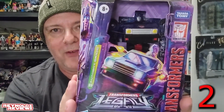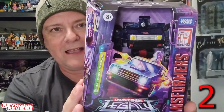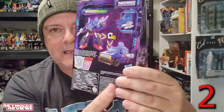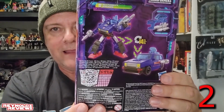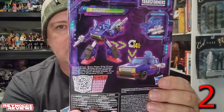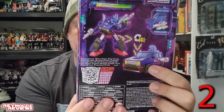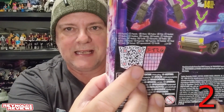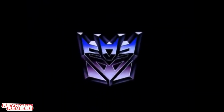And recently, when going shopping, I found an updated version, Skids, in Transformers Legacy. Now, this is all plastic these days, but I was pretty blown away that they're still making a figure of Skids, and that's him in his vehicle form. I haven't taken him out of his box yet, but yeah, I probably will one day. I'm not sure what kind of tech specs they are. Anyway, number 2, Skids. Back to you, Luke.